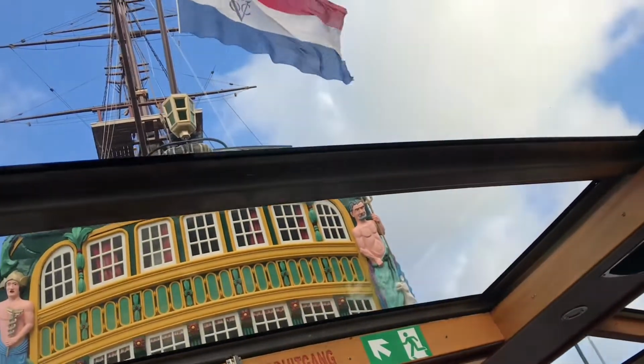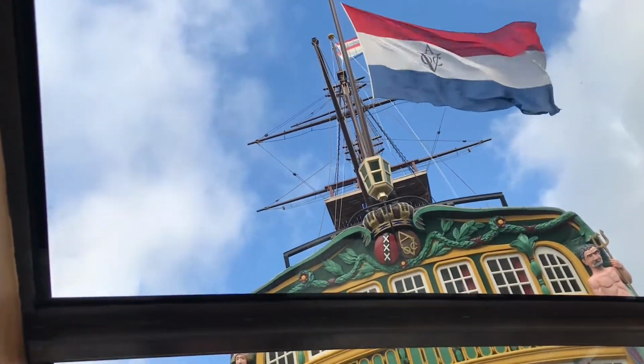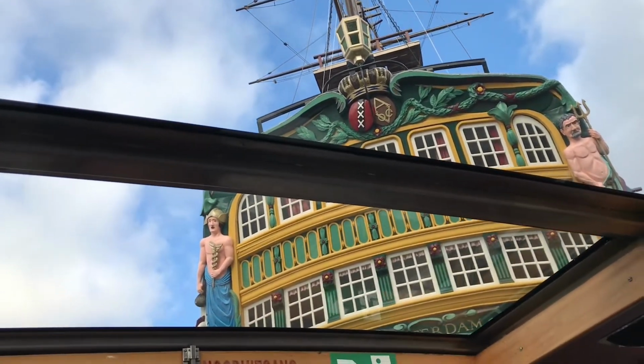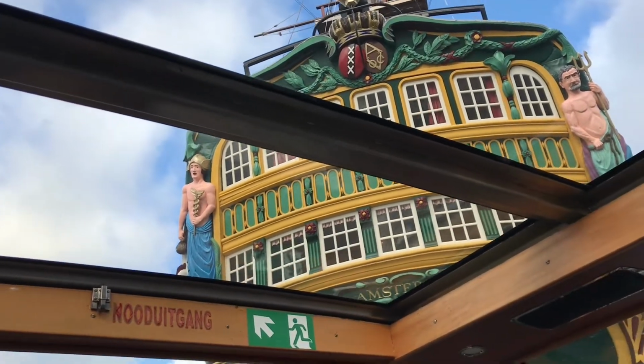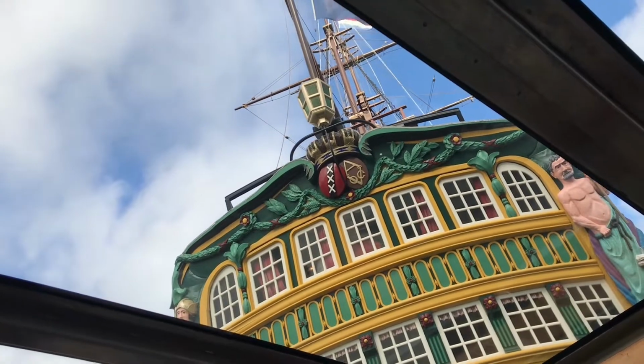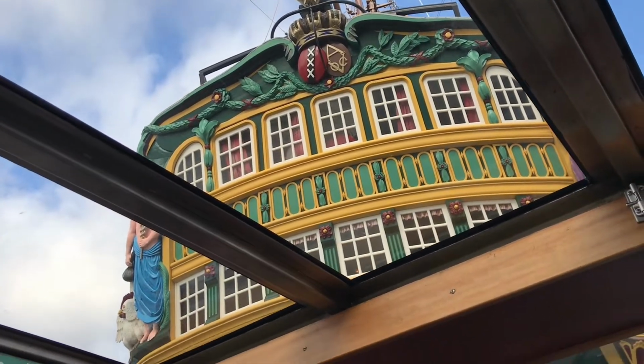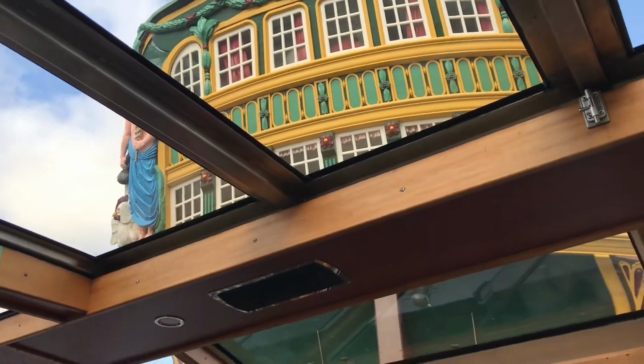You see Neptune, the god of the sea, and Mercury, the god of trade. And of course, that's what Amsterdam did, huh? Trade all over the world. In the first half of the 17th century, I always have to say that to English groups, Holland ruled the waves. And the second half, Britain ruled the waves again.